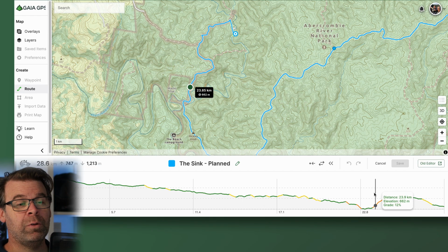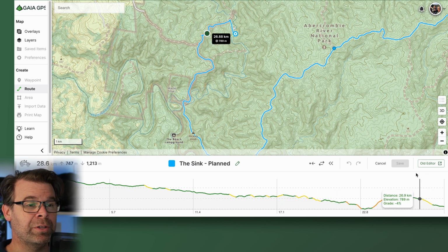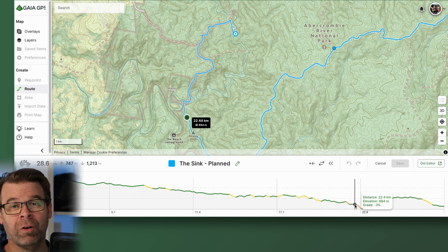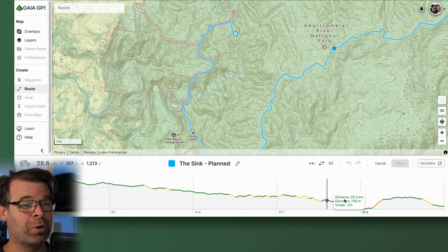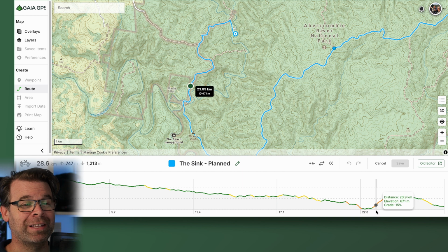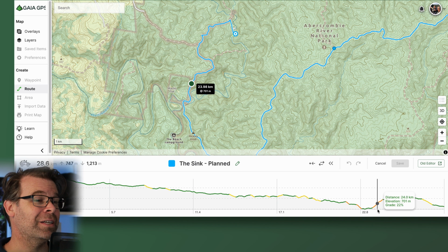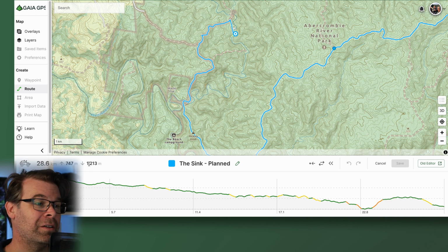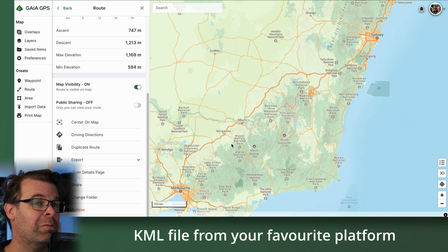Now, if you're not using Gaia tools and you want to use something else, there is another way to do this. Interestingly, I was going to show you this other way, but just as I'm recording this video, I'm finding that Gaia has now added this new feature, which does the same thing. So it makes it kind of redundant. However, if you're not using Gaia, then you can also use Google Earth. Export it as a KML file.